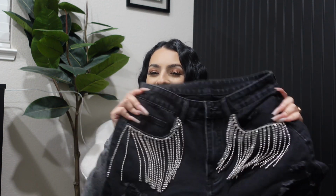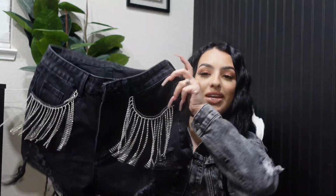I had ordered these to wear to the Karol G concert, but it ended up being like a little cold, so no me puse estos. But let me go ahead and show you guys how cute these are. So I know that I said that I would stay away from black, but that didn't happen. Black is just my color. Pero miren que bonitos. Look how freaking cute. So they are just like black shorts, but the detail on here is so cute.